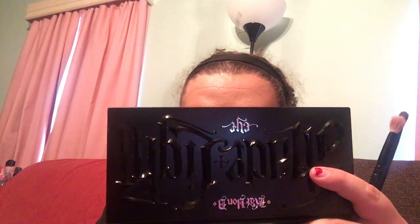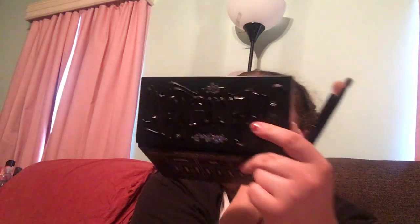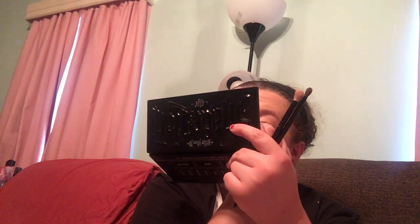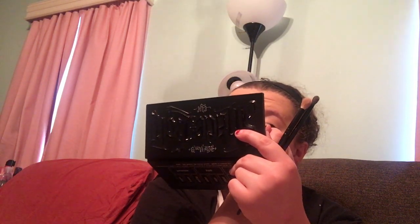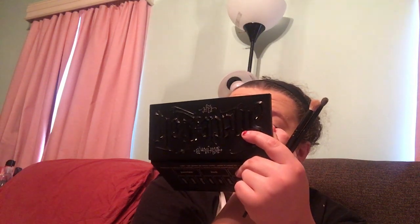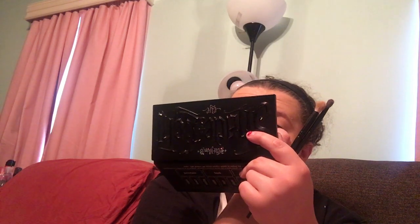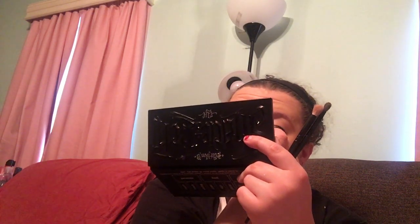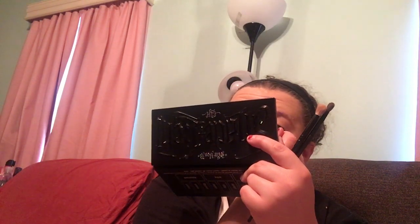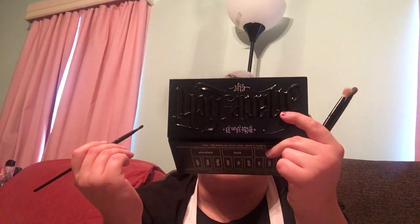Now I'm going to do this side in the mirror here. Let's see here. This palette has a mirror built into it, so I can just use the mirror in the palette instead of holding my other mirror up. Now this side may not be as perfect as the other side, but that's okay, because you're never going to get your makeup to be on point.